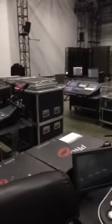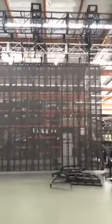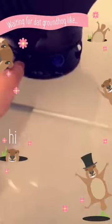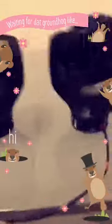Programming lighting for the Grammys, and testing LED wall. Just another fun day at PRG. Okay, I'm gonna be playing with these guys because we're gonna be selling some.